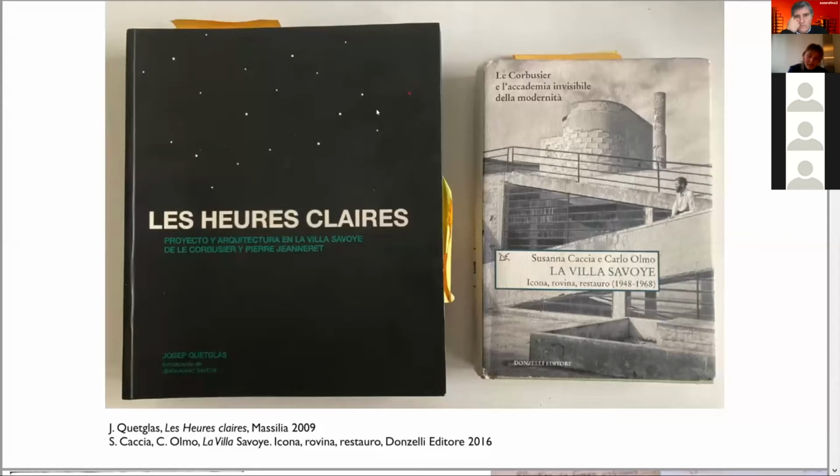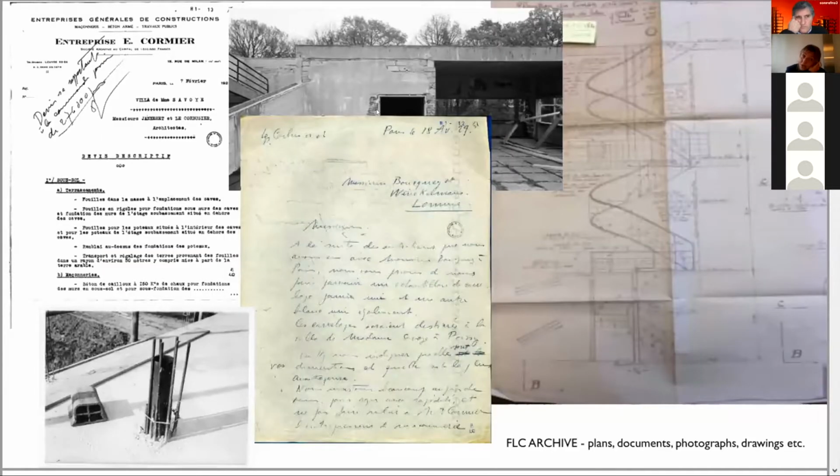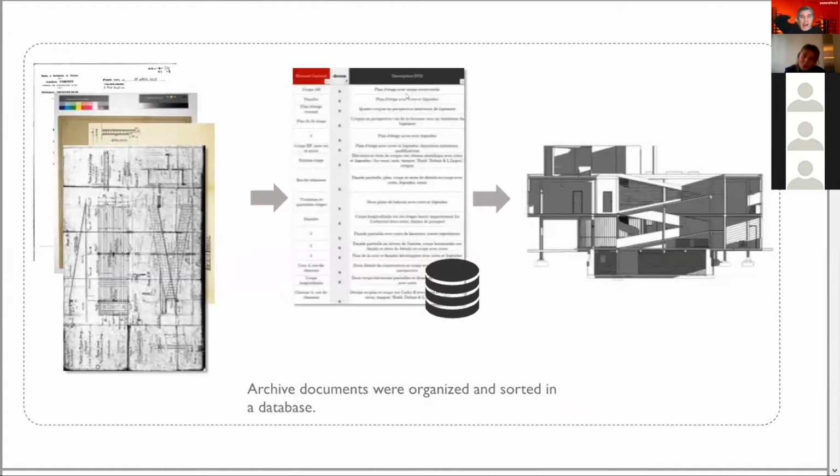And this for us was the base, which we integrated, of course, with research in the archive: drawings, documents, letters, and images, and thanks to the photos shot during the construction site as well as during the decay phases, which is not very good for the building, but very good for our possibility to know the structure, this part of the building that normally is not visible. So normally we start from this archive research. We made a database in order to organize and sort the information from these documents, because all the time we need to go back to the documents, and this makes the research quicker.